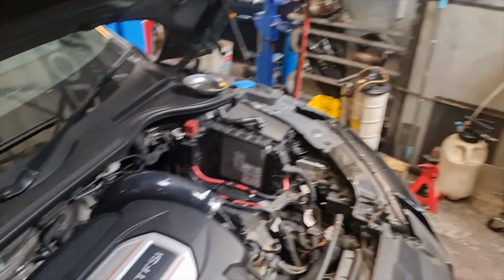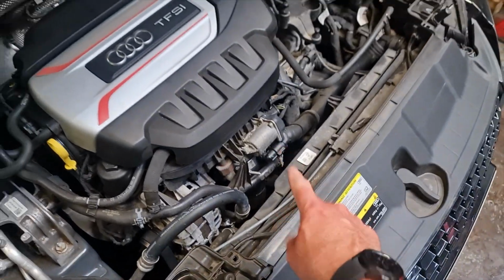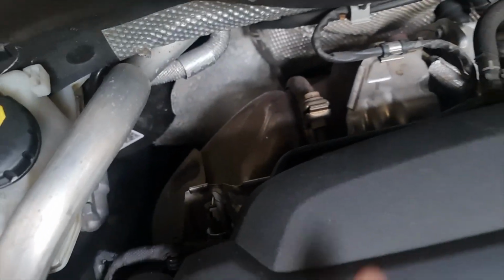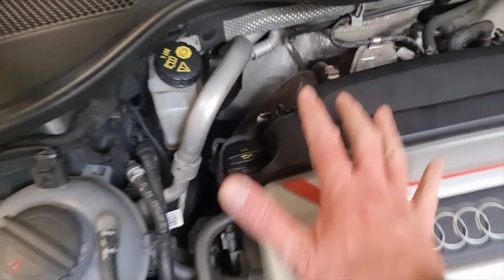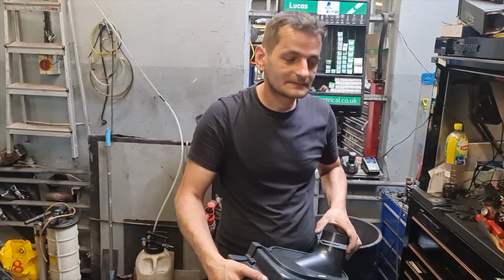Just bracing himself before the big job. The intercooler is totally a bigger job than the downpipe. Basically, for the downpipe, we've probably got to take the subframe, or drop the subframe down. Is that right, Michael? To get the cat out.